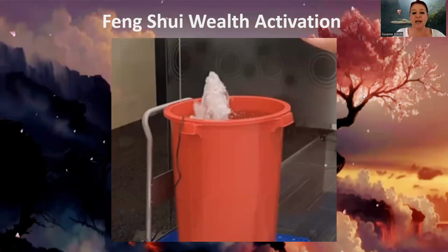Put the empty bucket there, and then you may just have to walk back and forth between your bathroom and the bucket, or the kitchen and your bucket, and fill it up until it's almost full. Yeah, don't do half buckets. We don't do half buckets in feng shui activations.